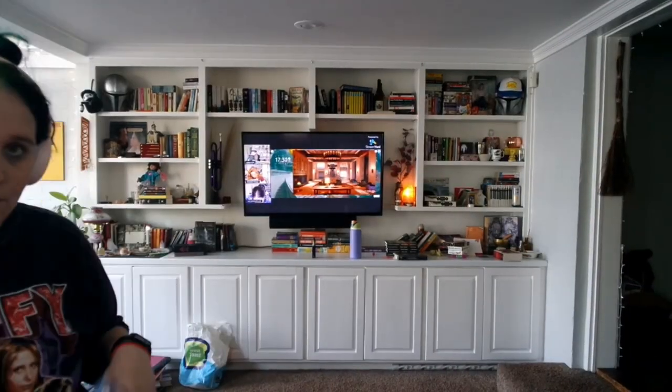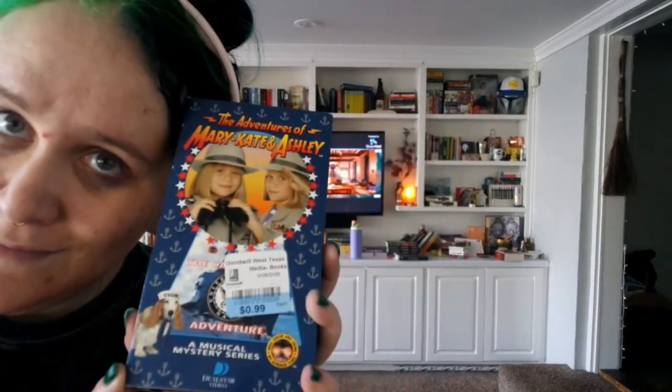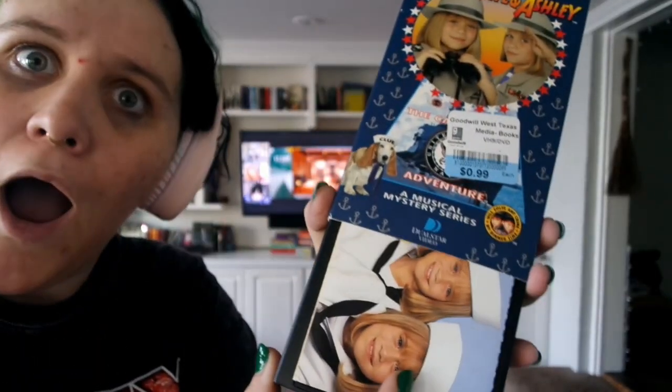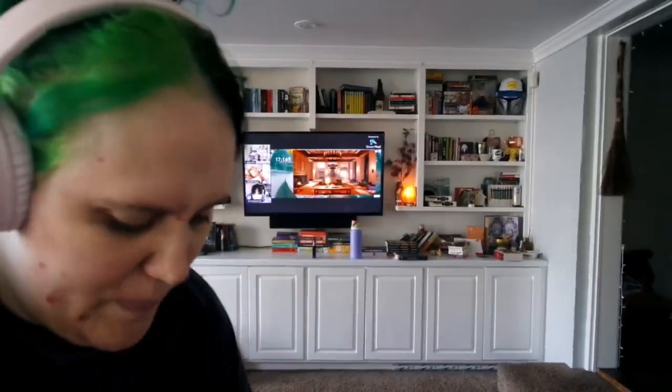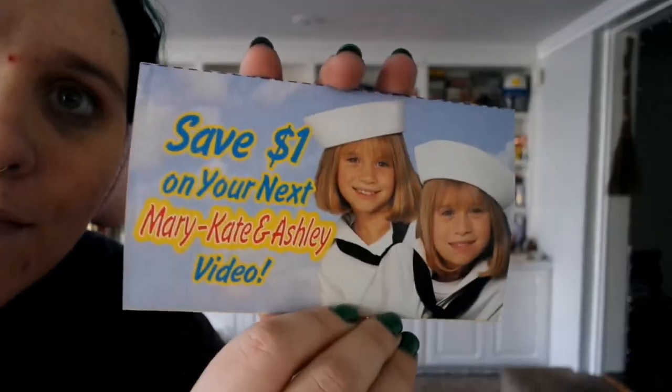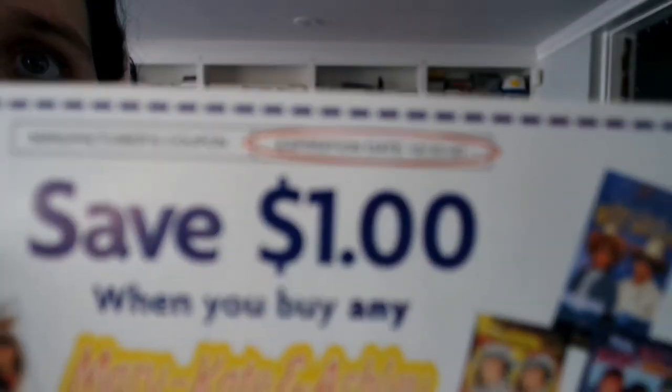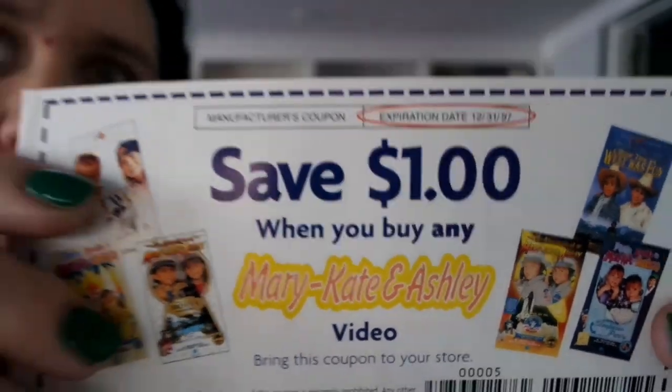Oh yeah, this is my treasure of my VHS collection. This is a Mary-Kate and Ashley mystery VHS that I got for a dollar. And it has a coupon in it. It also has the application to be a part of the Mary-Kate and Ashley fan club, and you save a dollar when you buy one of their movies, but it expired in 1997. I just treasure it because I remember watching these a lot growing up.